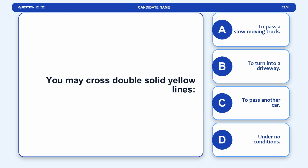Question 12. You may cross double solid yellow lines. Option A, to pass a slow-moving truck. Option B, to turn into a driveway. Option C, to pass another car. Option D, under no conditions.